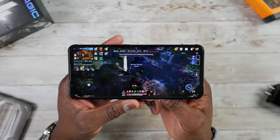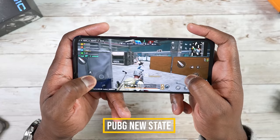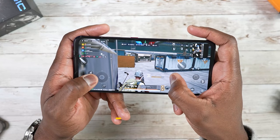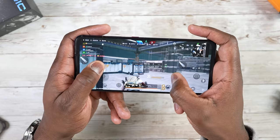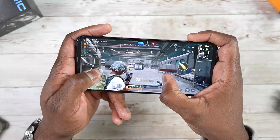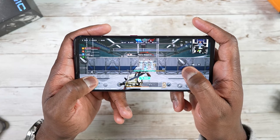The other game, of course, I played was PUBG New State, which is something a lot of people ask for. In terms of its frame rates, we're getting about 50 frames per second at max settings, about 50, 51. Again, that's just something that I haven't experienced with any other device, because this is the first time I'm playing that game. So we'll see how other devices actually stack up to it. But in terms of just the performance there, it was pretty solid and actually played pretty well.